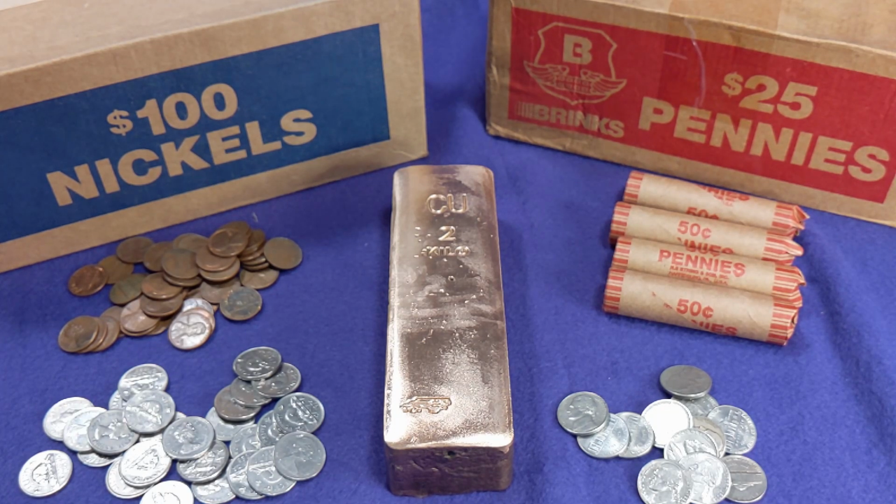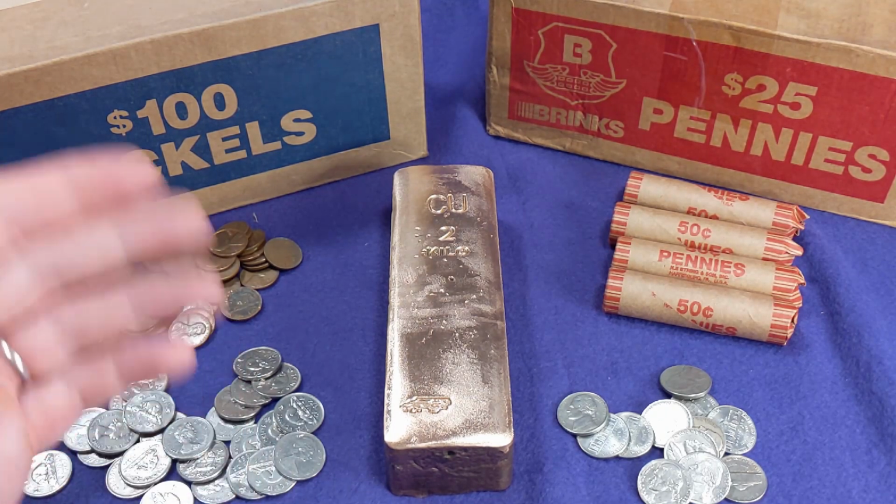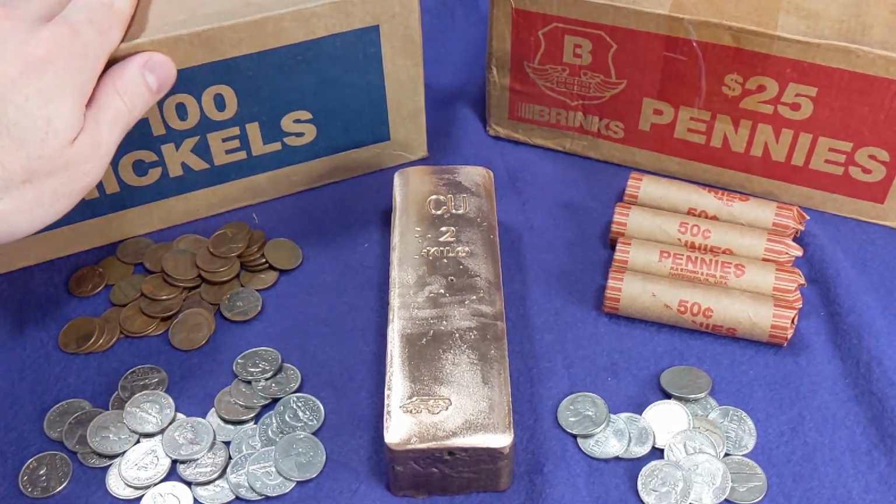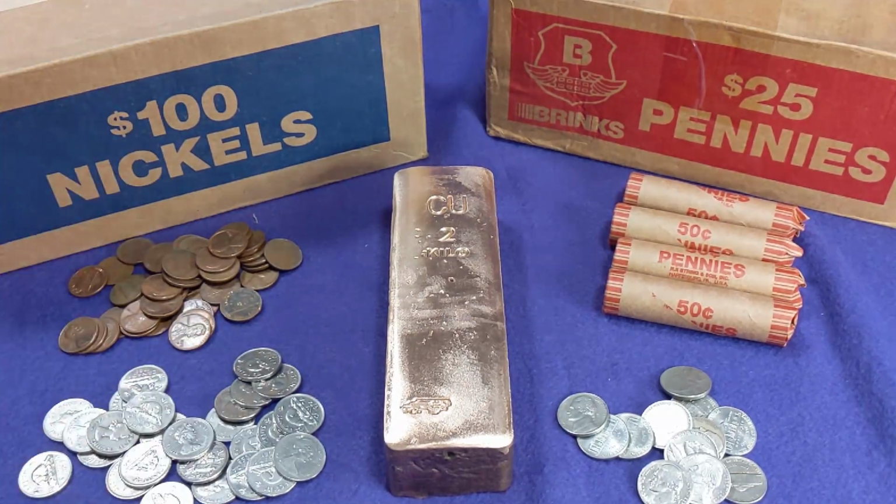But don't be surprised if we do see a change in our nickel coin's composition soon. And if such an event does come to pass, I for one will be glad to have stocked up on a few boxes of these nickels while I could still do so.